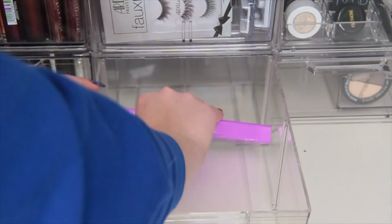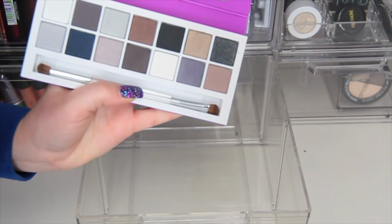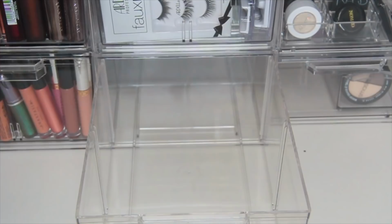And lastly, I have this Clinique palette. I'm going to go ahead and keep it because it actually has a lot of cool tones in it that I never thought I'd use. So I'm going to go ahead and keep this one.